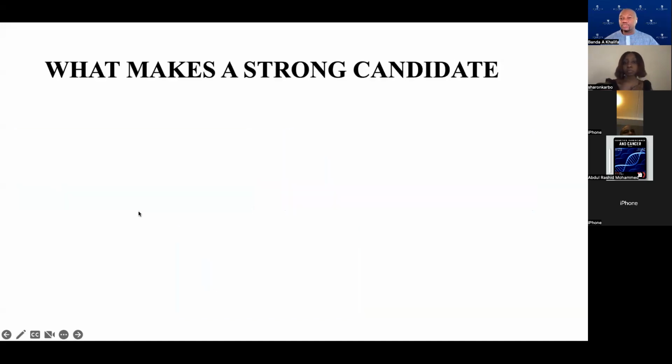And what makes a strong candidate, okay? When the admissions board is reviewing your package, what makes you stand out? I remember when I was applying for my PhD, I spoke to a lot of faculty members, right? And they shared a lot.